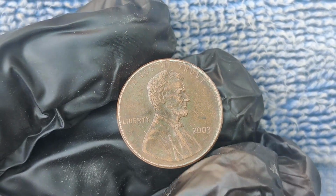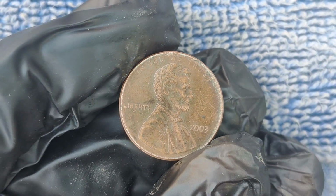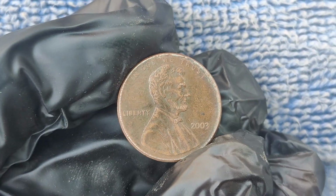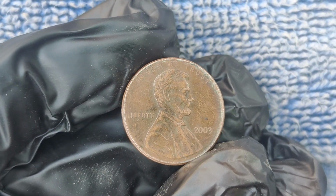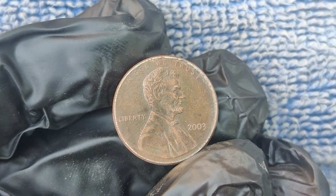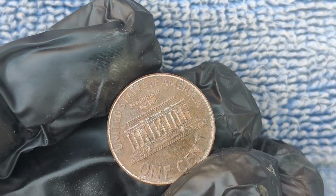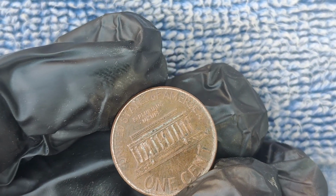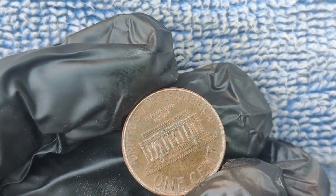We have an exciting topic to dive into, the 2003 no-mint mark Lincoln penny. While most pennies you come across in your change are worth just 1 cent, this particular coin can fetch an astounding market value of $1.5 million. Yes, you heard that right, $1.5 million for a single penny. So, how can a humble 2003 penny be worth such an incredible amount? Let's take a closer look.